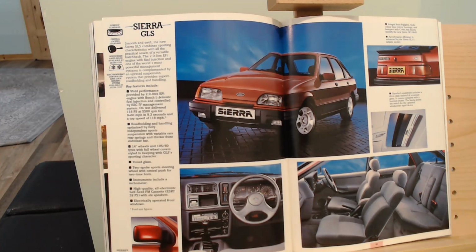Then we move on to the model I always quite liked, actually, the Sierra GLS, the more sporty model with the 2 litre EFI and that Bosch L-Jetronic fuel injection system. Was always an interesting car, and actually for the time, for what they were, a pretty reasonably performing car actually. 118 miles per hour top speed, 0 to 60 in 9.3 seconds.